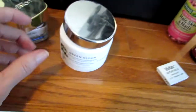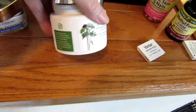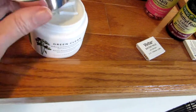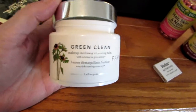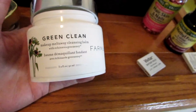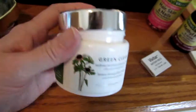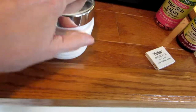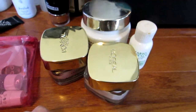It's about halfway done. So I do want to finish it before it goes bad, because you know, you let stuff sit and it goes bad, and that's a terrible thing to happen. So I'm hoping, I don't wear makeup every day, so it's going to take me a little longer than usual to finish this. And I don't always do a double cleanse if I haven't put sunscreen on, or I've done my skincare late. I don't always use this. So yeah, this is definitely another item that I am adding. So these 3 items, actually 4 if you count that little Mario Badescu, are being added to this project.